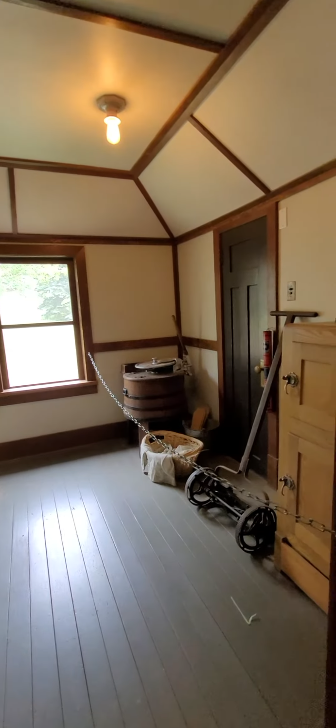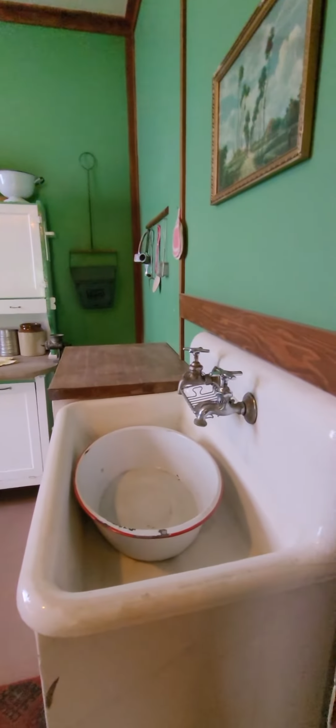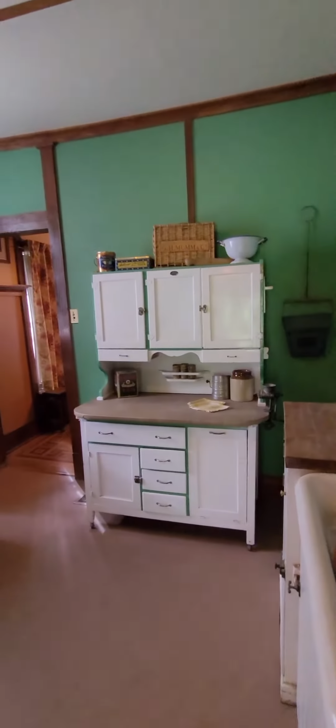What? Yeah. Oh, their kitchen. Lutuan nila. Pantry. Katuwa naman to. Upstairs. Oops.